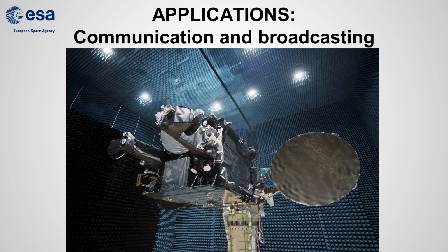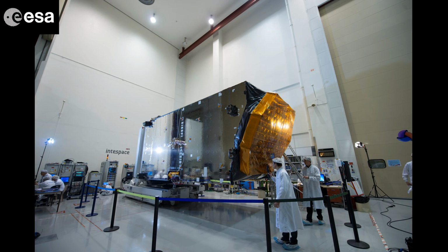Let's talk a little bit about different applications. In communication and broadcasting, satellites are obviously used for communication and telecommunication. In this sense, satellites in geostationary orbit are used to retransmit signals for internet, TV and radio stations all around the planet. Since the distance between the geostationary orbit and the ground is around 36,000 kilometers, the spot beam that such a satellite could cover is basically one third of the planet's surface. It's very easy to cover vast areas of the ground using telecommunication satellites.